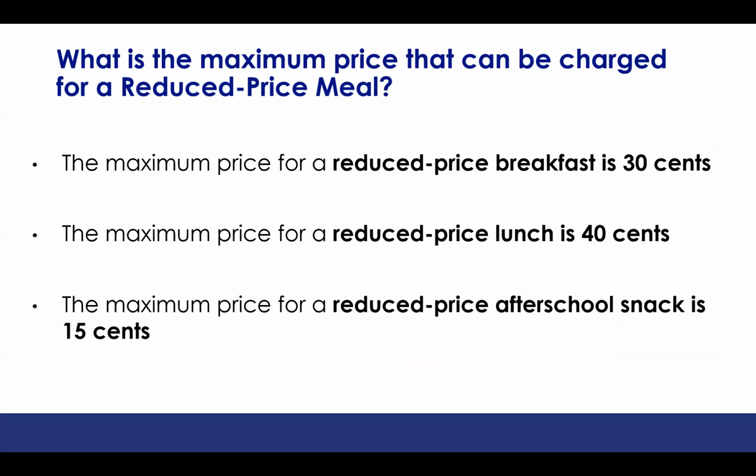And lastly, I have one last reminder. Each school district is responsible for setting their own meal prices. And this, again, you'll get some guidance from our office once reimbursement rates are established. But I do want to mention meal prices for reduced meals. There is a maximum price that can be charged for a reduced price meal. The maximum price for reduced breakfast is 30 cents, and the maximum price for a reduced lunch is 40 cents. And then accordingly, a maximum price for reduced after school snack is 15 cents.